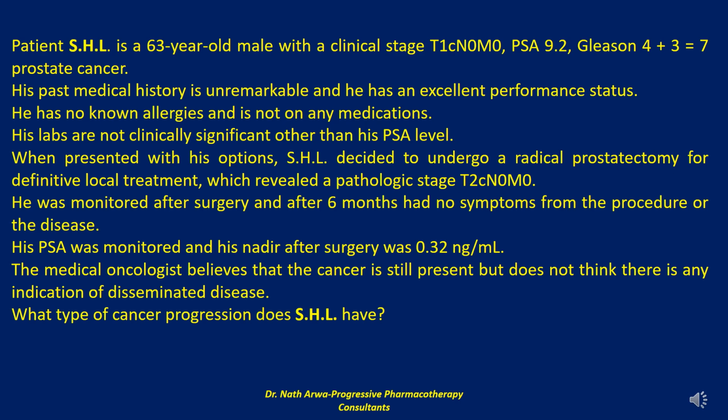When presented with his options, SHL decided to undergo a radical prostatectomy for definitive local treatment, which revealed a pathologic stage T2cN0M0. He was monitored after surgery and after 6 months had no symptoms from the procedure or the disease. His prostate-specific antigen was monitored and his nadir after surgery was 0.32 nanograms per milliliter. The medical oncologist believes that the cancer is still present, but does not think there is any indication of disseminated disease. So my question to you reads: what type of cancer progression does SHL have?